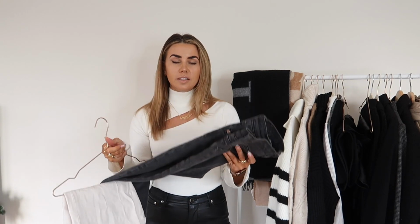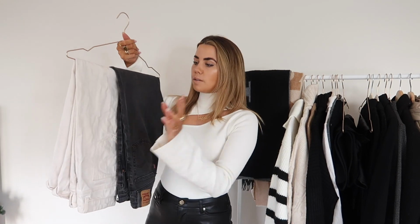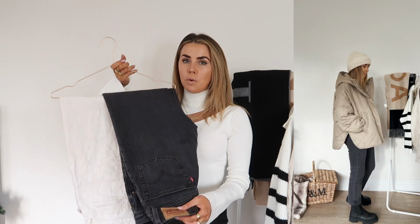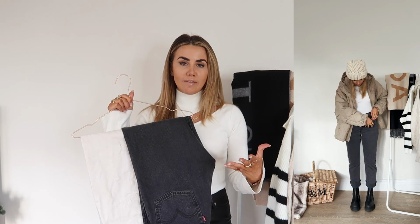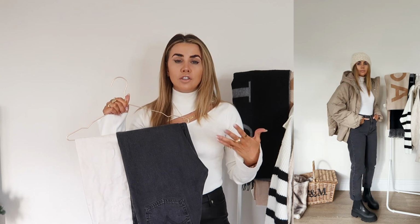Then we've got two pairs of jeans. So these are my most worn ones. I've got my classic And Other Stories cream straight leg jeans, and then I've got my Levi 501s, which are in a faded black. 501s are a classic. You've probably heard everyone under the sun rave about them. They're a really great straight leg jean that just suit everybody. I personally really like them.